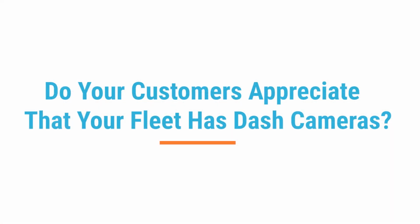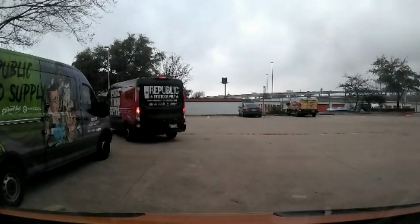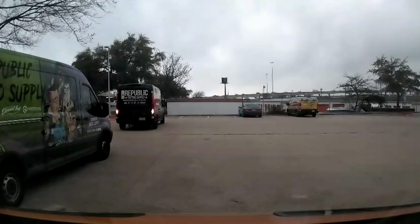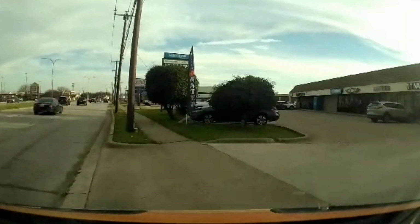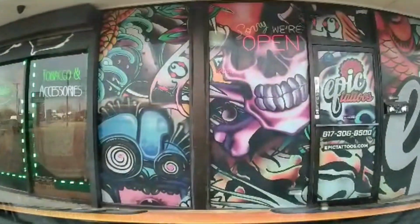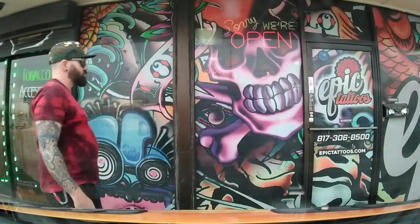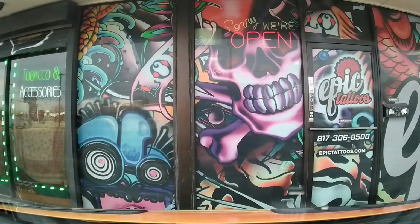Do your customers appreciate that your fleet has dash cameras? Customers appreciate us having the added security of having those cameras in the vans. It makes us look like we are definitely ahead of the curve as far as security features go. Also, say for instance, an altercation, we're talking about tattoo shops, right? And some tattoo shops aren't in the best part of town or whatever. So if we were ever in a situation where something happened at a shop, not only could we help out by having the cameras in our vans, but with that outward view of the cameras, it can capture anything that goes on in front of the vans as well. So it's almost like an added security camera for them when we pull up to a shop.